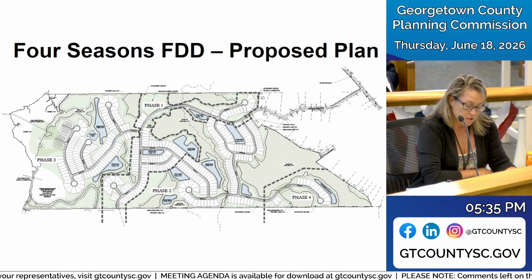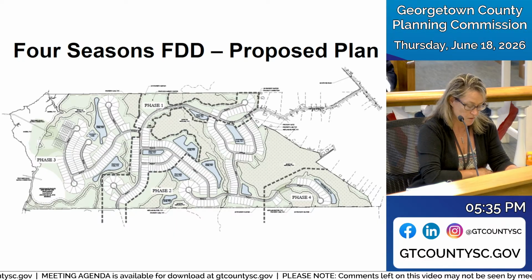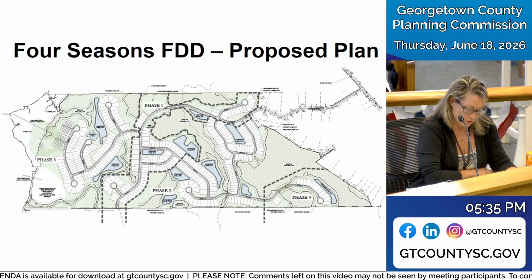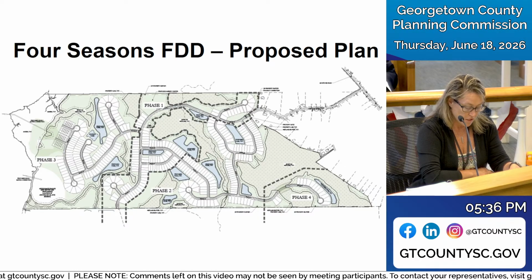The proposed dimensional standards for the Four Seasons FDD are capped at 6,000 square feet for single family and 1,600 square feet for townhomes. The setbacks are 20 for the front, 6 for the side, and 15 for the rear. A preliminary tree survey shows 1,103 protected trees on the property with 14 trees over 24 inches DBH.